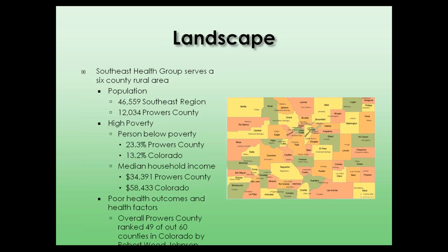We have a combined 6-county population of 46,559 with the latest 2014 census estimate. Prowers County, in particular, which is one of the counties within the 6-county region that was targeted for this grant, has a population of just a little over 12,000. So those numbers are important to remember as we move forward in the presentation and we start talking about some of the results that we received.